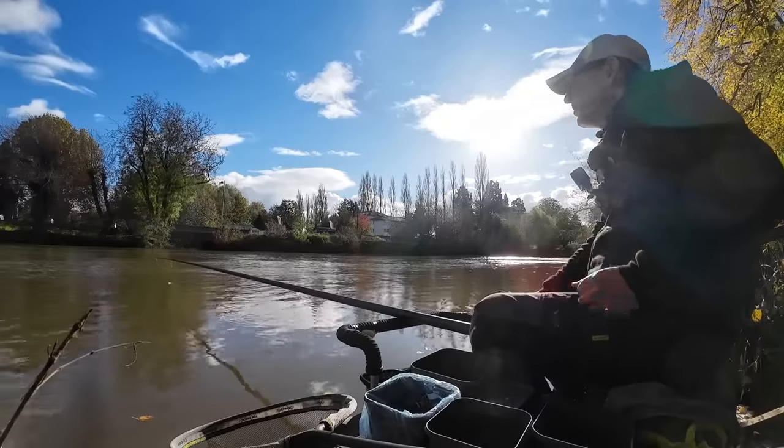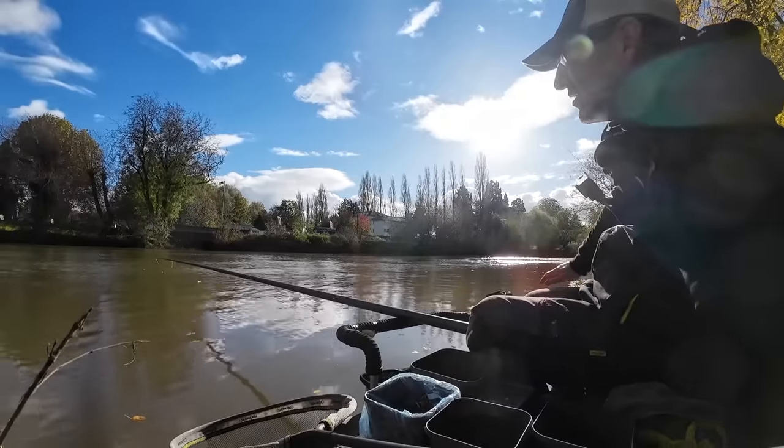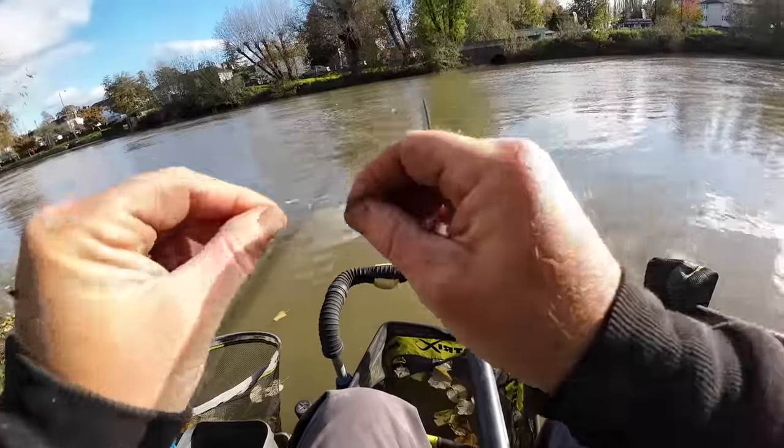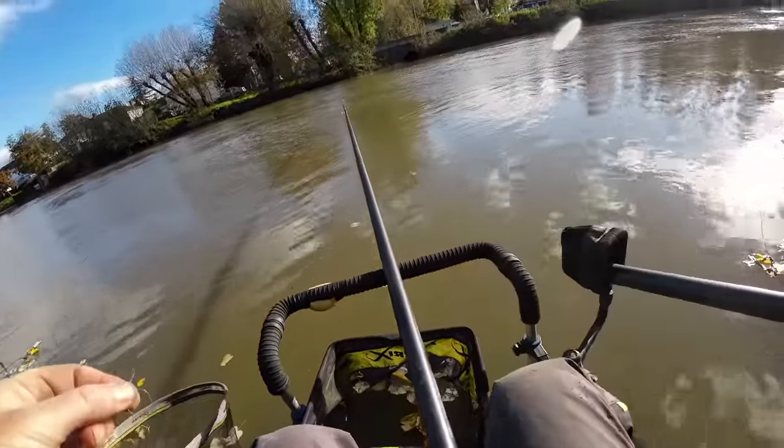But we've had that one bite and that's it, so I'm going to scale down next chop. These are a metre long. I'm going to make it about 90 centimetres.